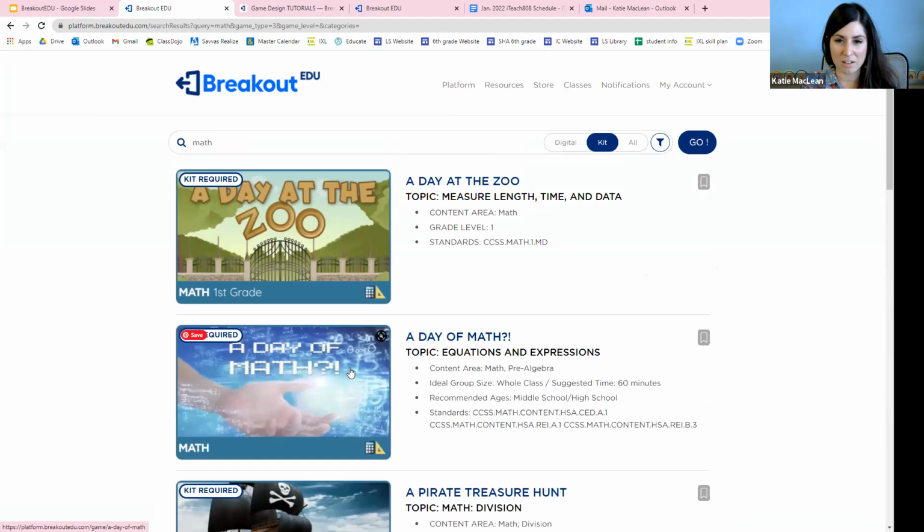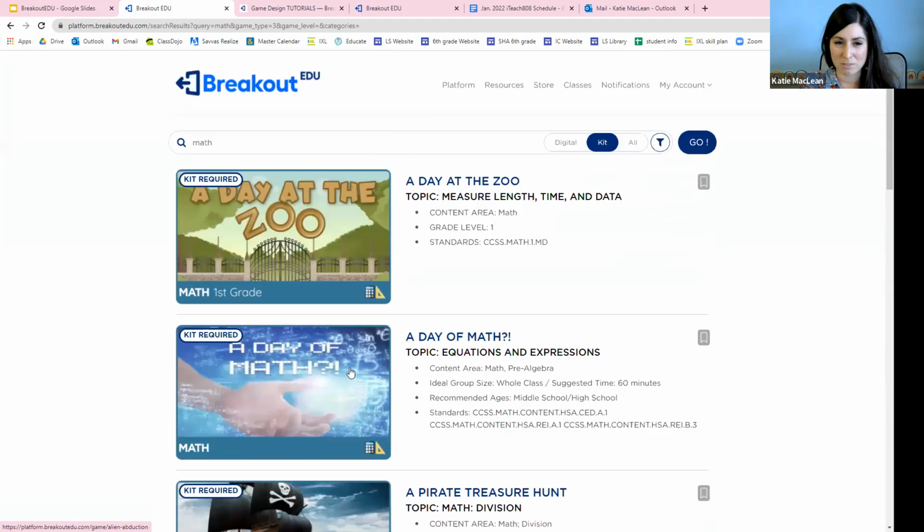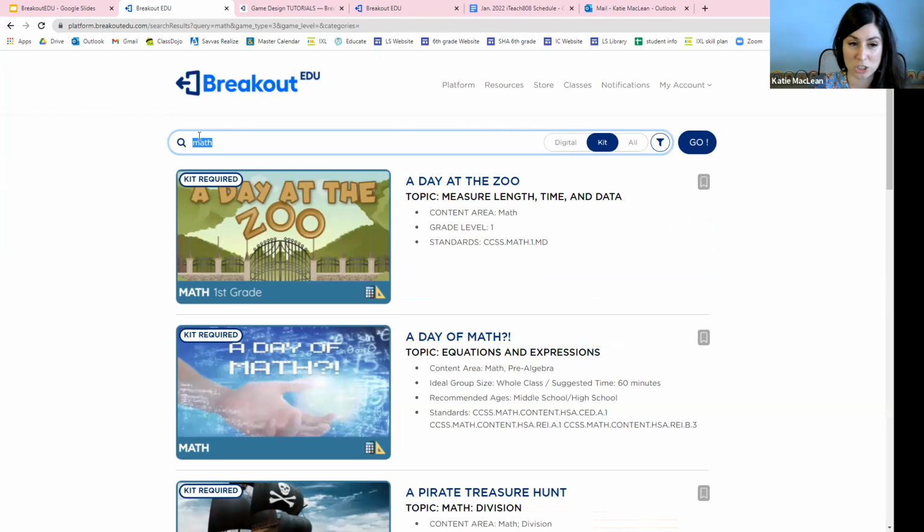And boom, I have all of these options for math. Say I'm looking for something very specific. In science, I have a unit coming up for the human body. I could search that in as well. So this is where you go to find all of your resources.